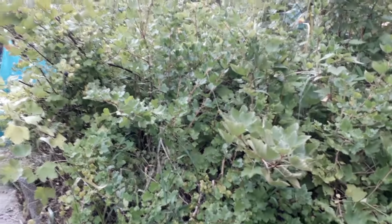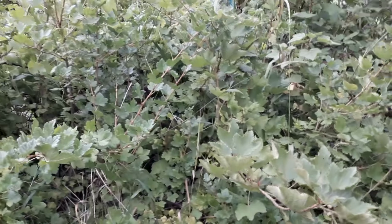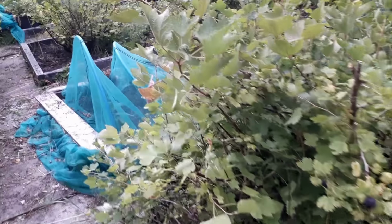Gooseberries, I've picked a load. There's still a few left, but most of them are now finished. Red currants, black currants, I didn't really get any this time because they were all ready when I was away and the birds got them.